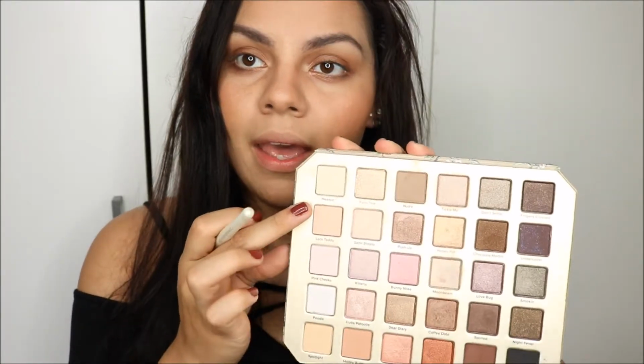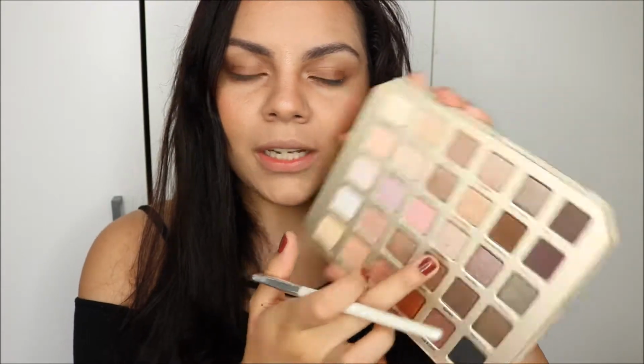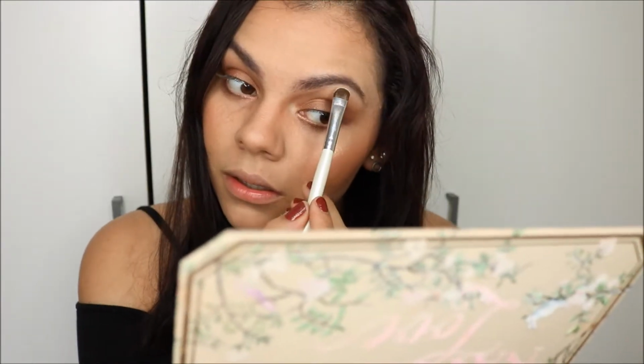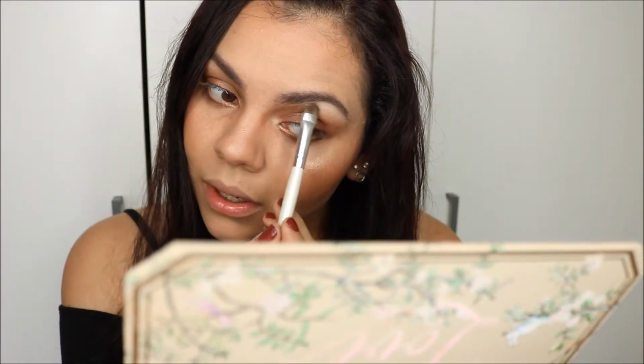So to highlight my brow bone, I'm going to use Heaven right here, and to highlight my inner corner, I actually want to use some of Moonbeam right here, which I got a little dirty, so I'm going to clean that up really quick, but it's a cool toned type of champagne color. So really quickly, I'm going to take Heaven and just add a little bit of brightness into this brow bone area.